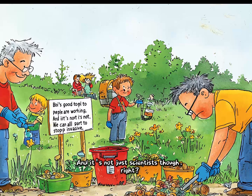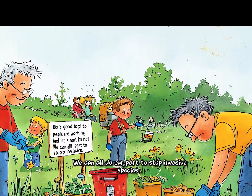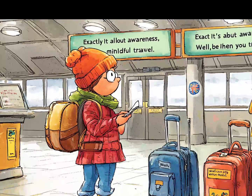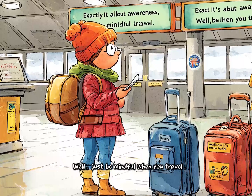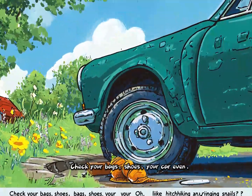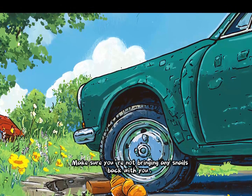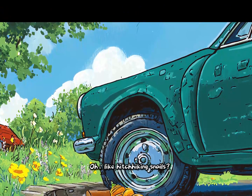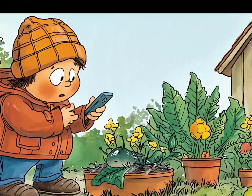It is. And it's not just scientists, though, right? No, it's not. We can all do our part to stop invasive species. Exactly. It's all about awareness. So what can our listeners do? Well, just be mindful when you travel. Check your bags, shoes, your car even. Make sure you're not bringing any snails back with you. Oh, like hitchhiking snails. Exactly. Or their eggs even.